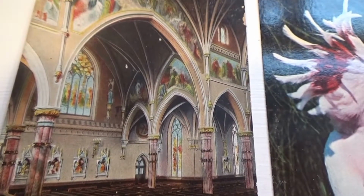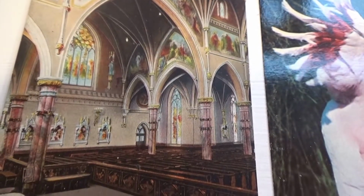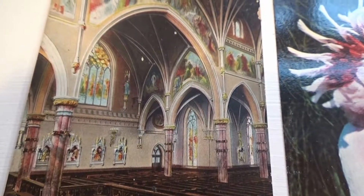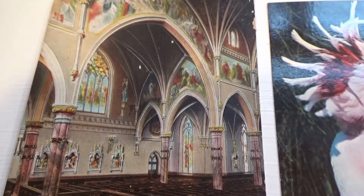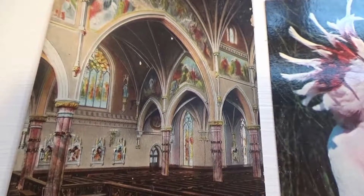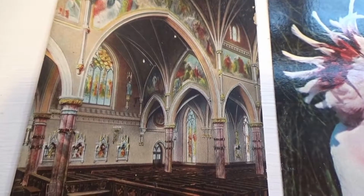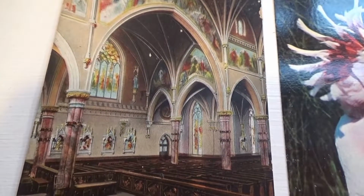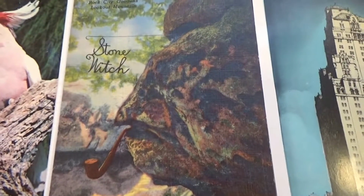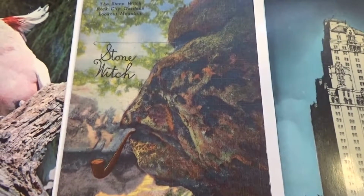Architectural building is beautiful, the inside like this. Wow. How beautiful it is, like when the sun shines right through and everything. Lovely. Wow, that's beautiful. I love it. Okay, so I think this one here is the most interesting one out of this group.